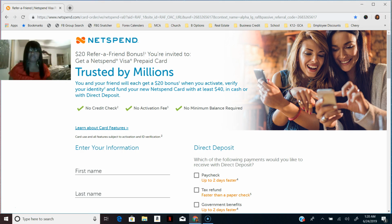That's my card right there. And it'll come in an envelope like this, okay? Once you receive your card in the mail, you want to activate your card, then go to your local Walmart, Dollar General, CVS, Walgreens, anywhere you can load a card at, and pay $40 in cash and put $40 on your card.